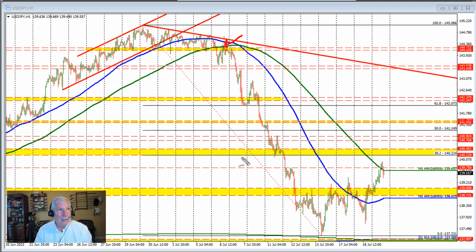back on July 6th. But as you can see, the price has not been able to stay above that level, and we're currently back below the 200-hour moving average of 139.65. So what does that say? Well, it says that there was a bit of disappointment. We saw disappointment above the 100-hour moving averages, as outlined right through here. Now we're seeing disappointment above the 200-hour moving average.